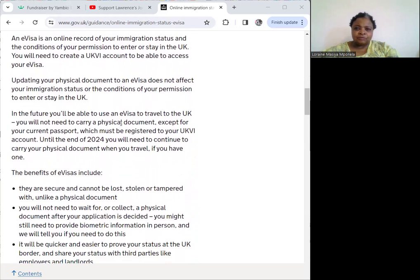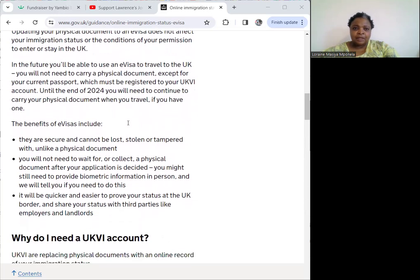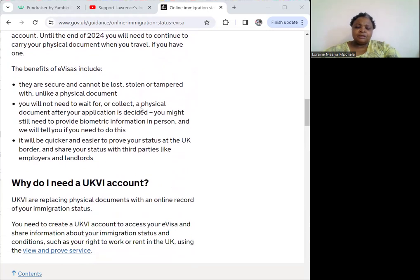Updating your physical document to an e-visa does not affect your immigration status or the conditions of your permission to enter or stay in the UK. In the future, you'll be able to use an e-visa to travel to the UK. You'll not need to carry a physical document except for your current passport, which must be registered to your UKVI account. Until the end of 2024, you will need to continue to carry your physical document when you travel, if you have one. So what are the benefits?